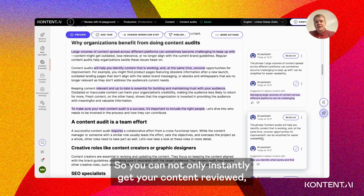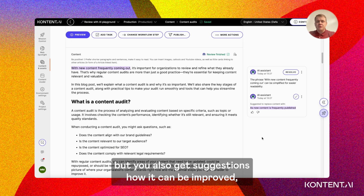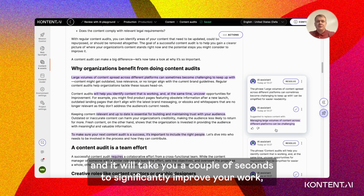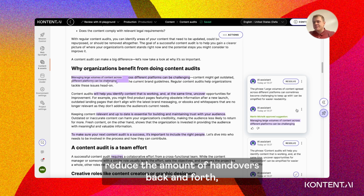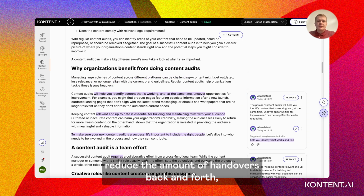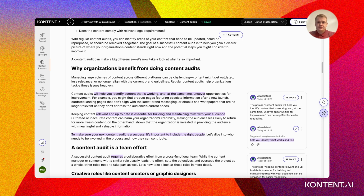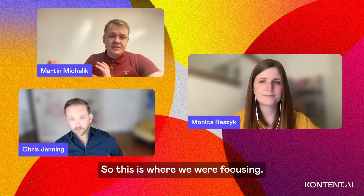So you can not only instantly get your content reviewed, but you also get suggestions on how it can be improved, and it will take you a couple of seconds to significantly improve your work, reduce the amount of handovers back and forth, and get your content ready on time. So this is where we were focusing.